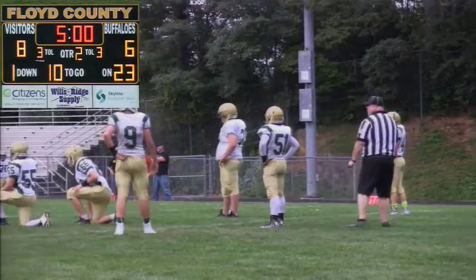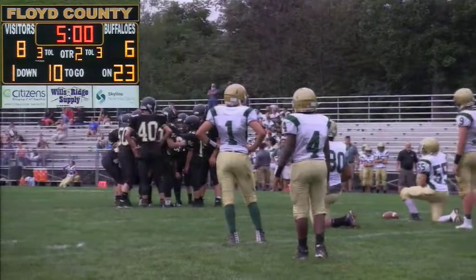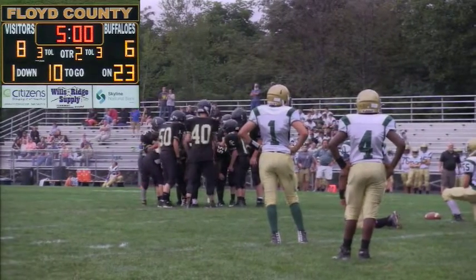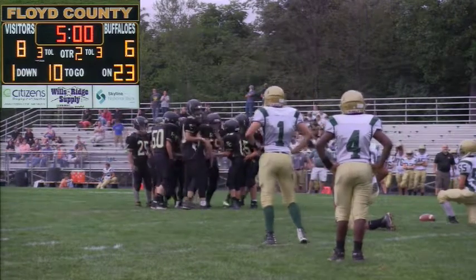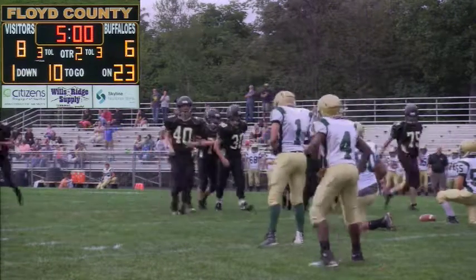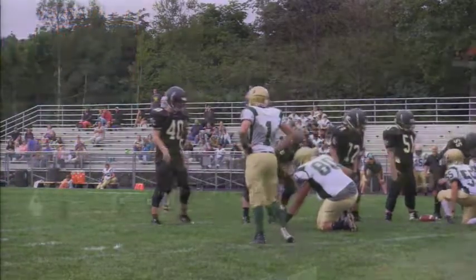If you just joined us, the Buffaloes are playing Patrick County out of Stuart tonight, and Patrick brought a pretty good size middle school team up here tonight, Stan. They've got some size on that front line, and they've got some good-looking athletes.